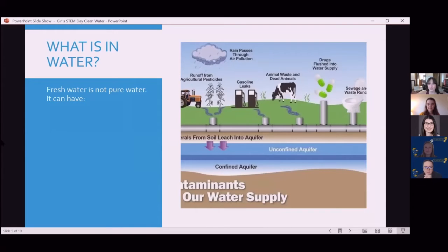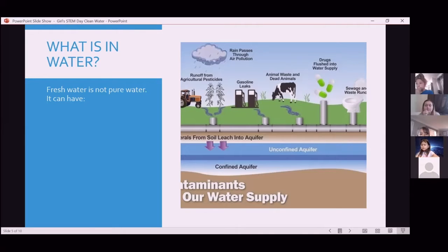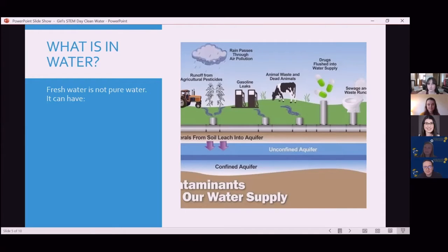So what's in that water? If you go out to your nearest stream or lake, you probably know that you don't want to drink straight out of it. Your parents tell you you don't want to because there's a lot of nasty stuff that can get in there. So this image kind of shows just a few of the things that can cause some nasty stuff to get into our drinking water. And this includes surface water.